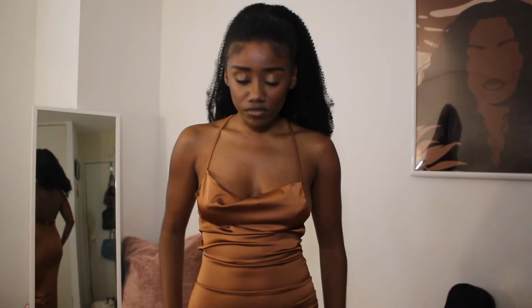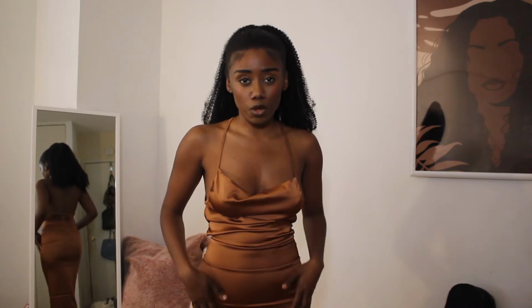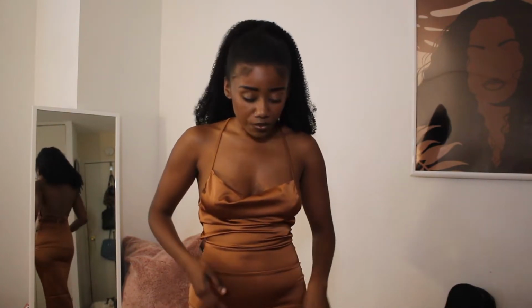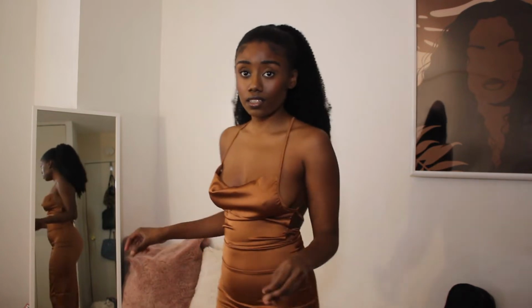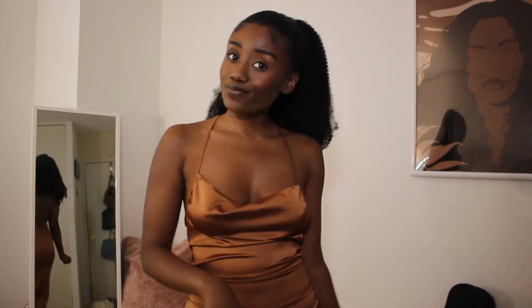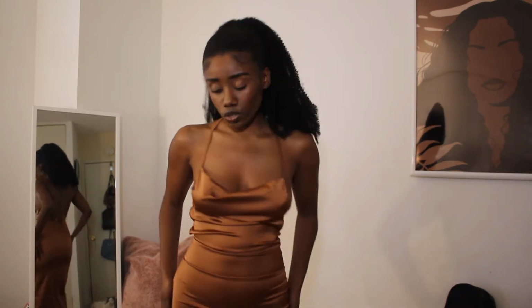This is very, very fitted. I actually got this one in an extra small, so it really fits on you. I would get a size smaller for this dress than the size you actually wear, so that it fits you real tight. This was a really pretty dress. This one is good for your date night, guys. It's a really sexy date night. I for sure would wear this one.